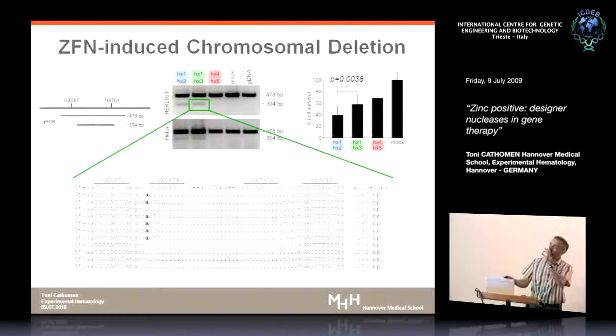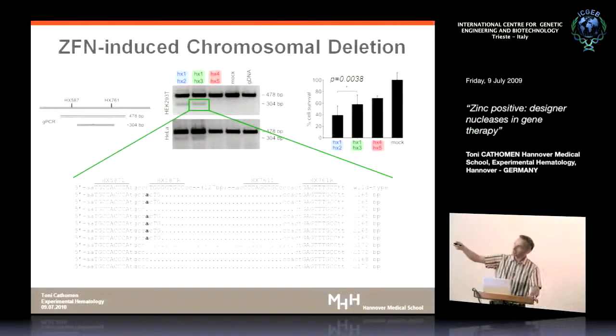So just to make sure that we really look at deletions, we actually sequence this fragment here. And you actually get exactly what you would expect. So these are the two target sites here, separated by 170 base pairs. You can see here that the cleavage occurs here and here. And this is exactly what you see when we sequence here. You have a deletion of the intermediate sequence here.